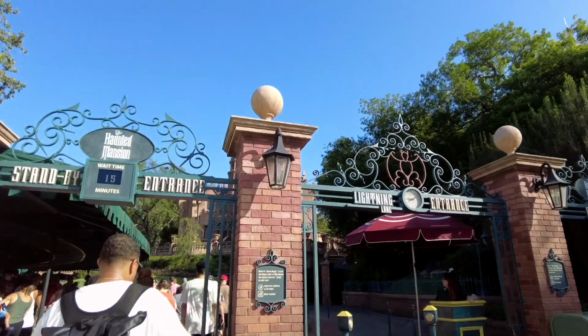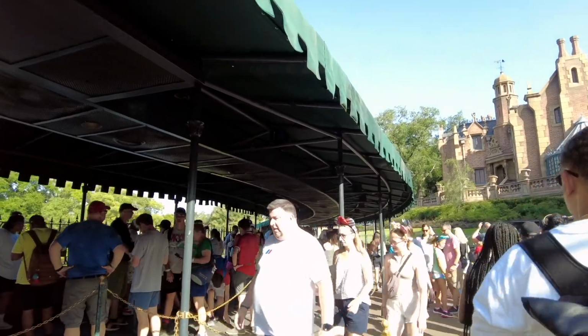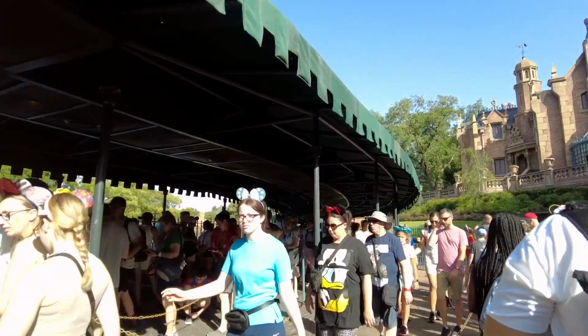So we went ahead and finished with Peter Pan. That was about a 15-minute wait. It said it was a posted 60. This is posted at 15. This looks a little longer than 15.